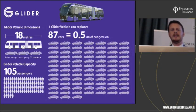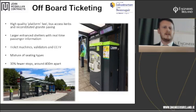And that's the whole point, that one BRT vehicle has the potential to carry over 100 passengers, and with the average occupancy in a private car travelling in and around Belfast at just over one passenger per car, you can see the potential is there to remove approximately half a kilometre of congestion for each Glider vehicle, in theory.